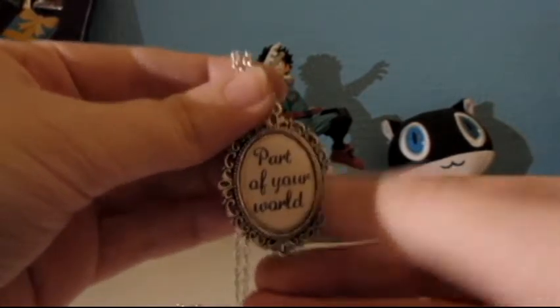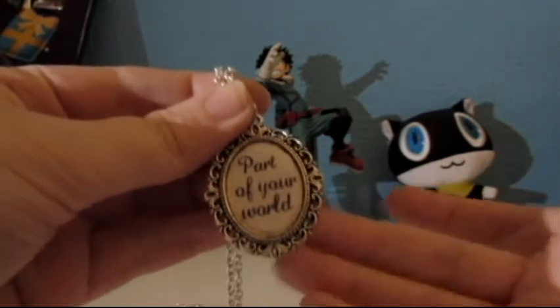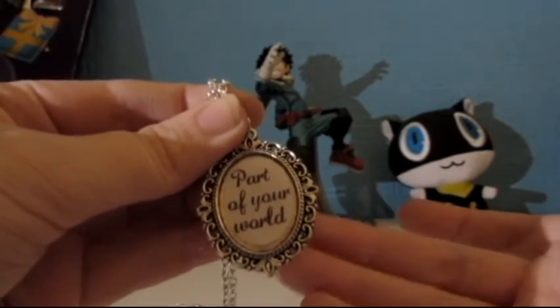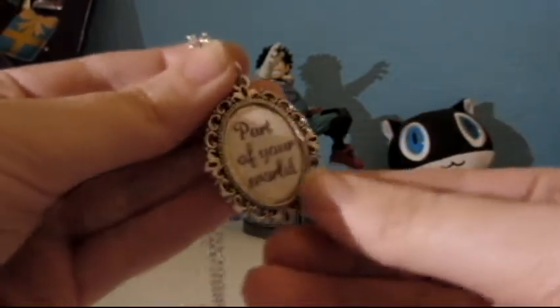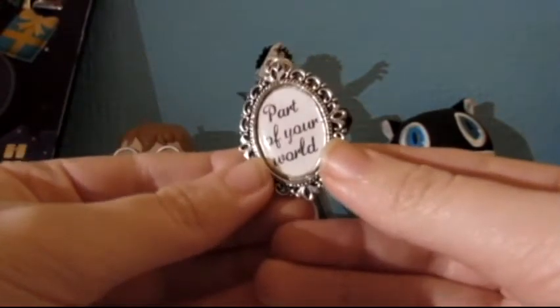Right, next up is this necklace, which says Part of Your World, and I'm sure some of you recognize that to be a line from The Little Mermaid, which is obviously the song Part of Your World. Now, I'm sure you all know by this point that my favorite Disney movie of all time is The Little Mermaid. It's never gonna change.